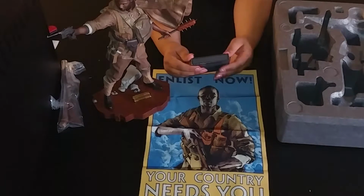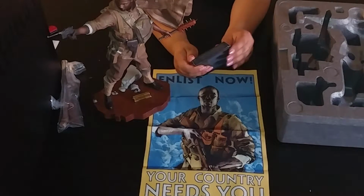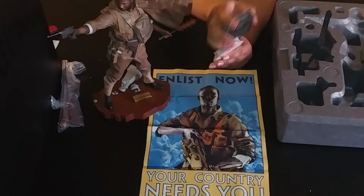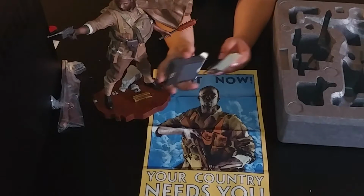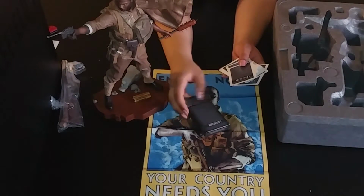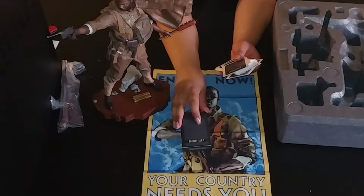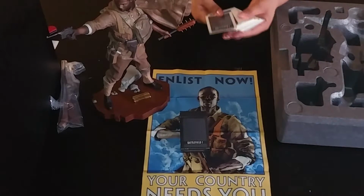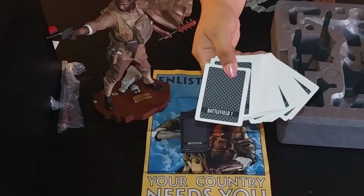Okay. Let's see. Ooh. So it has this little diamond pattern. I don't know if you can tell, but all the cards also have this pattern.